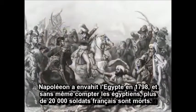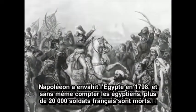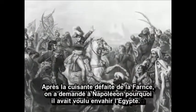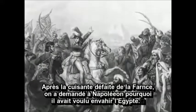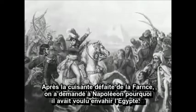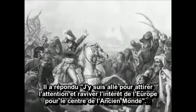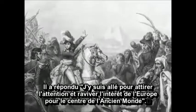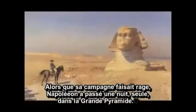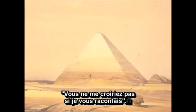Napoleon invaded Egypt in 1798, and not even counting the Egyptians, the French death toll came to more than 20,000 souls. After France's great defeat, Napoleon was asked why he decided in the first place to invade Egypt. He said, "I came to draw attention and bring back the interest of Europe to the center of the ancient world." While the campaign was raging, Napoleon spent a night alone in the Great Pyramid, and when asked about his experience, he supposedly said, "You wouldn't believe me if I told you."